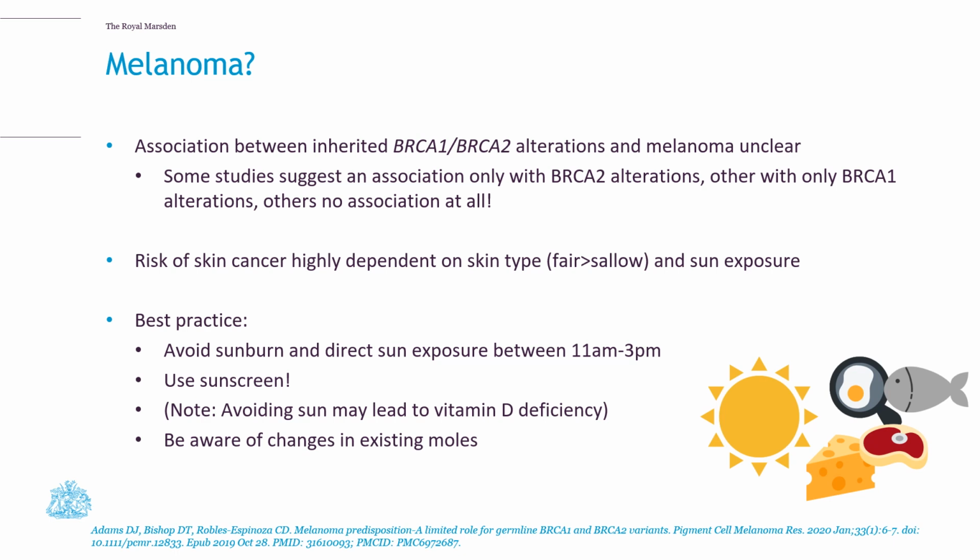So I know you can't see me today, but I have Casper the Friendly Ghost type skin. I get burnt as soon as I look at the sun. So I would be much higher risk of developing skin cancer than somebody that had a more sallow skin type.